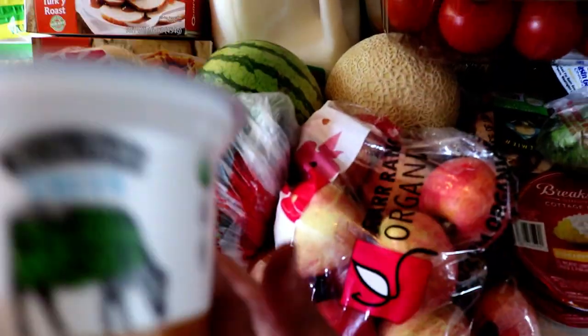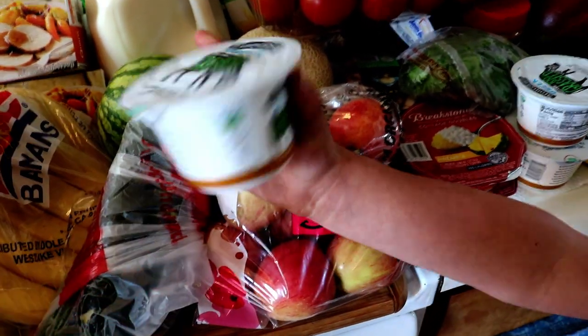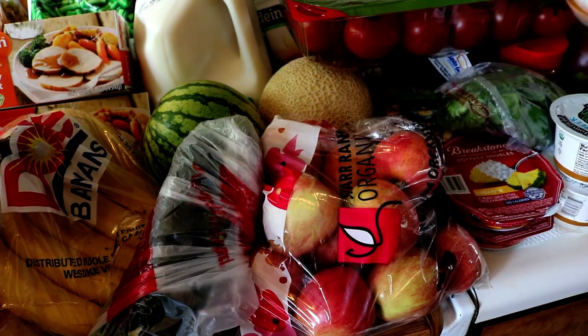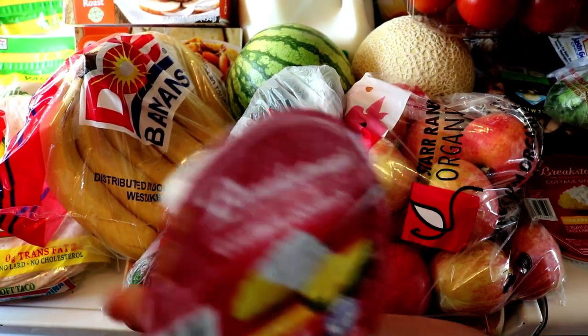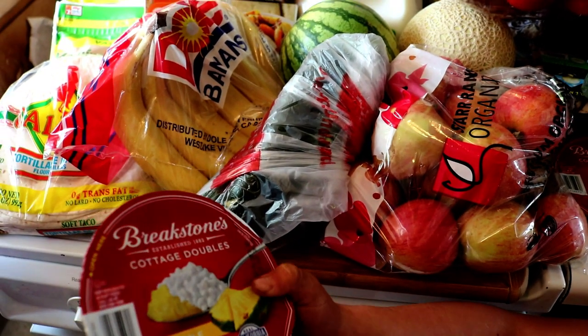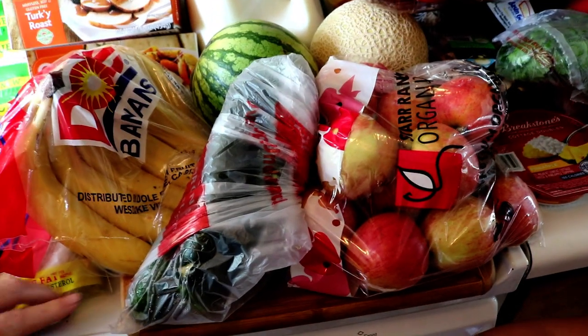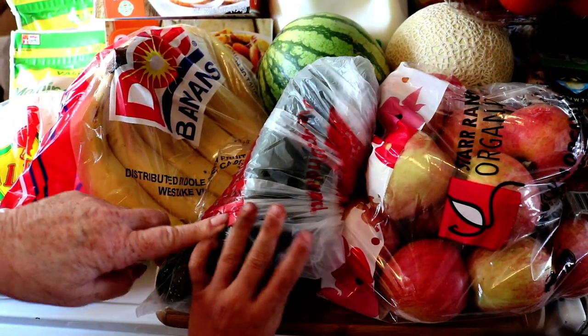Yum, zucchini. Okay, Finn's got a yogurt. We got some yogurts there. You gotta hold it right here. Okay. What kind is that? Vanilla? You don't know. The zucchini. Okay, he's got something else there. It's the cottage cheese with pineapple. Fruit. Nice. At Safeway, zucchini is $2.99 a pound. These are 79 cents. So.